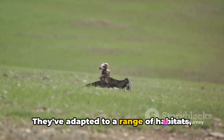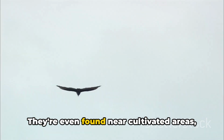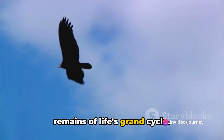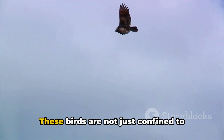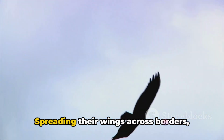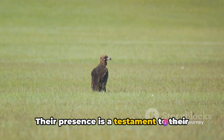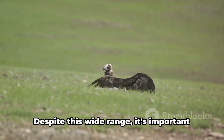They've adapted to a range of habitats, including the outskirts of villages and cities. They're even found near cultivated areas, their keen eyes ever watchful for an opportunity to swoop down and clean up the remains of life's grand cycle. Now let's talk about their distribution. These birds are not just confined to India, as their name might suggest. Spreading their wings across borders, Indian vultures can be found in Pakistan and Nepal as well. Their presence is a testament to their adaptability, surviving and thriving in a variety of climates and landscapes.